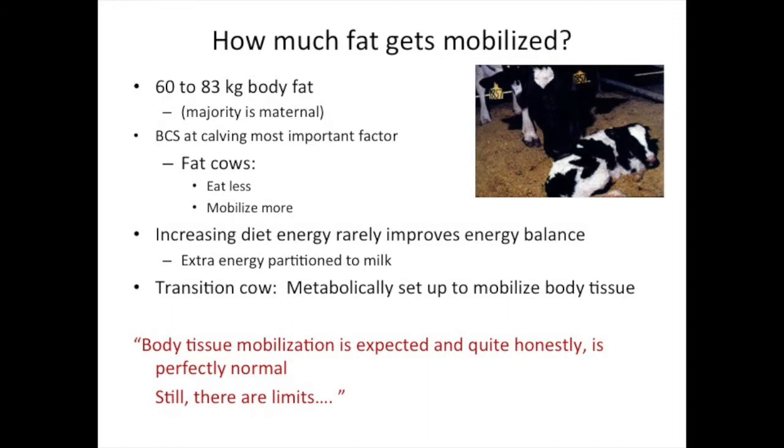Okay? And rarely, I will tell you right now, is that increasing dietary energy rarely has enough impact on energy balance in the cow. What happens is if the cow eats more, she puts more in the milk tank. And if she eats less, it's probably not going to have a big impact on her energy balance. It's just going to make less milk. And so essentially what I'm telling you is that any extra energy that you get by improving energy intake in that cow during the transition period is probably not going to result in improvement of the energy status or make the cow have a less negative energy balance.